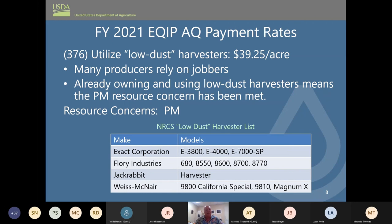Really where this is going to benefit most producers are those that rely on jobbers. Under EQIP, we can go up to a 3-year contract. In other words, you can apply to receive payments over a 3-year period to utilize low dust harvesters.